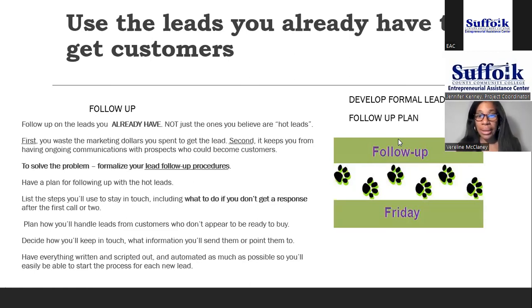How do you solve this problem? Formalize a procedure to follow up on leads. So you just don't have a ton of Post-its and messages all over your desk, not organized, but some type of procedure that's in place. Have a plan for following up on your hot leads, right? The leads that you feel are ready to convert right now to a customer. Have a list. Stay in contact with those individuals, even with the individuals that you get no response from the first time and even the second time, because we already know being an entrepreneur, you're going to keep on going. The momentum will keep going, even though you might not get a yes initially.